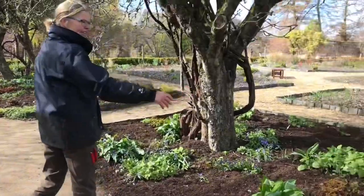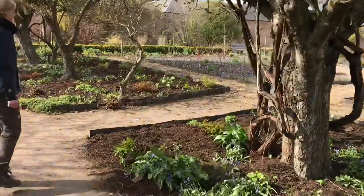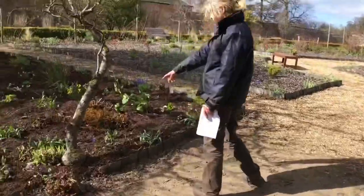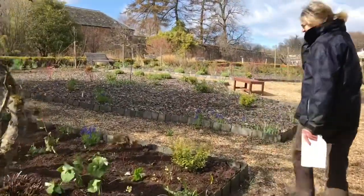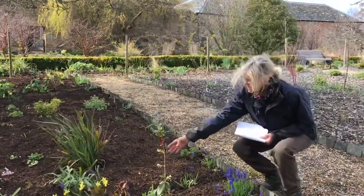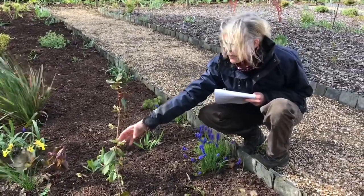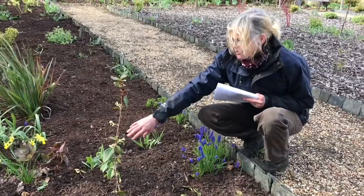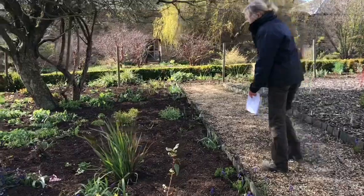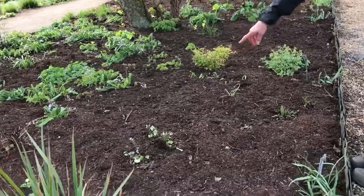Again, quite a few scillas and puschkinias popping their way through here. And the Arum italicum with the variegated leaves. More of the Pulmonaria Blue Ensign. And then another nice shrub here, which is quite a modest little shrub. This is Ribes laurifolium with these little racemes of cream flowers. Doesn't do very much, but the flowers are really pretty. And then another very transient plant. This is Cardamine with the little white flowers on there.